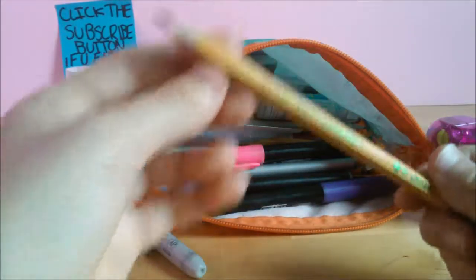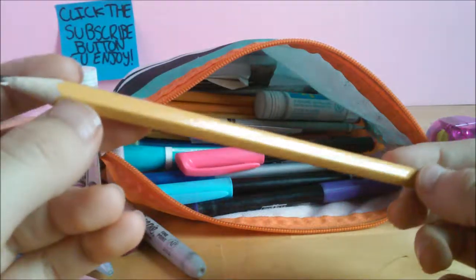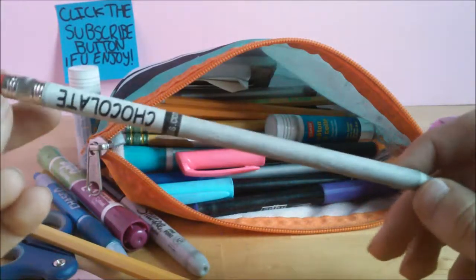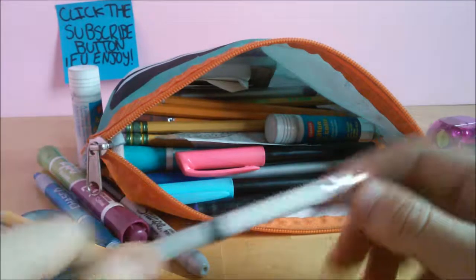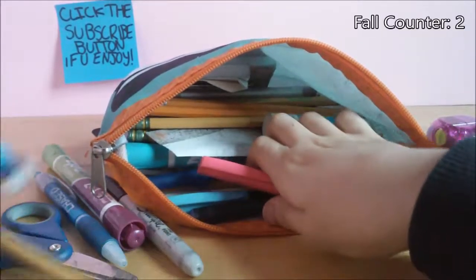And then I have tons of these pencils. I really like these pencils. They write really clearly, and they're my favorite. I have so many of them, and this one too. These are really cool. They're recyclable, and they smell good. This one smells like chocolate. It smells really good.